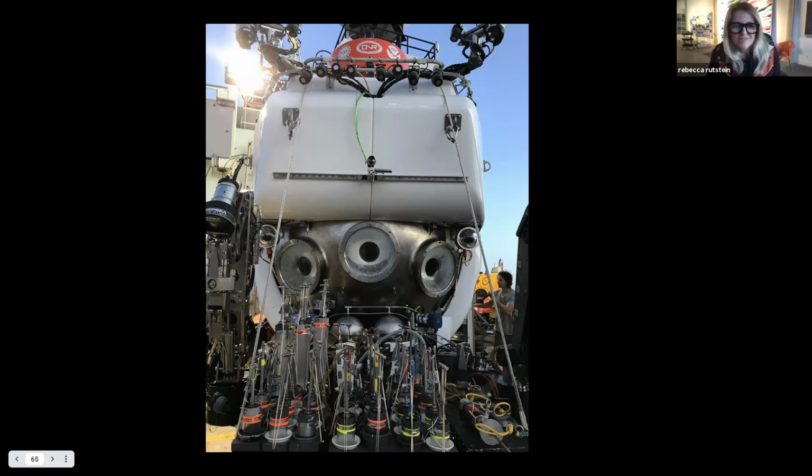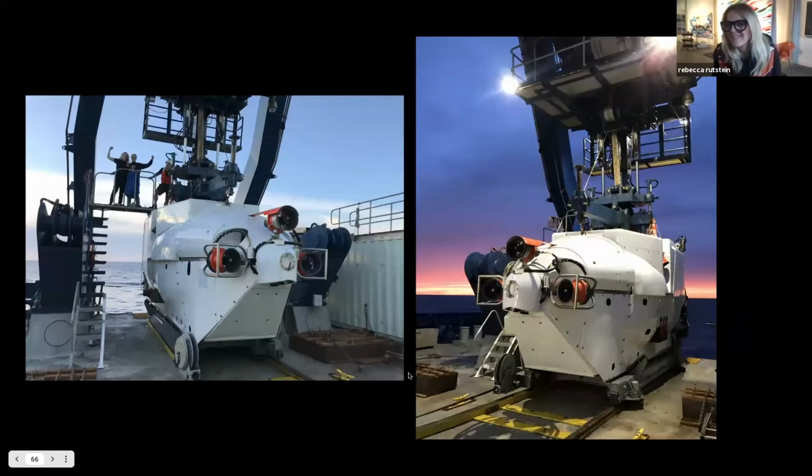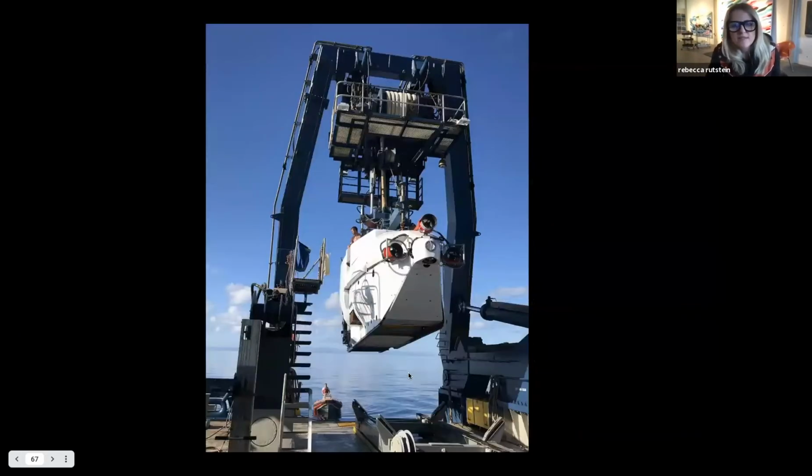It's very tight quarters. If you're claustrophobic, I don't recommend you trying it, but it's really a momentous thing when you're about to climb into the hatch and get into this thing. And so you feel like you're an astronaut exploring space, and they actually call you an aquanaut, which I kind of love that term. But anyway, there's always an entourage of people on deck cheering you on as you get in. And it's very momentous. You're down for 9 hours. And this is us being lowered.